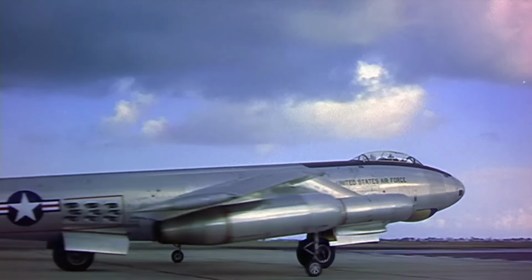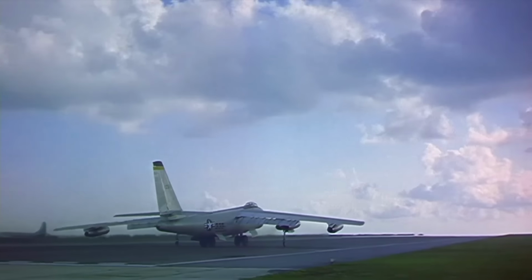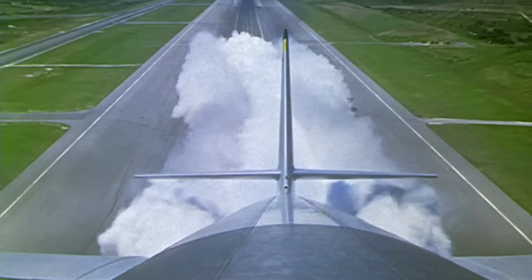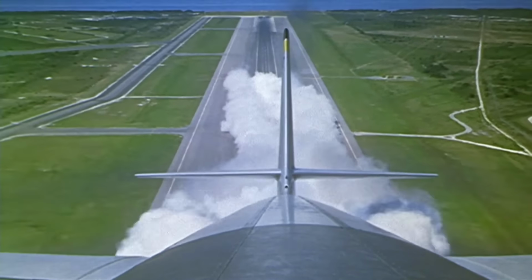One challenge with early jet engines was their relatively prolonged time to reach full power, particularly during takeoff. To counter the issue of prolonged engine power-up, Boeing implemented various iterations of detachable rocket boosters, pioneering what became known as jet-assisted takeoff, or JATO.